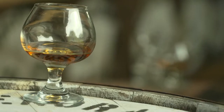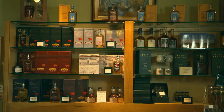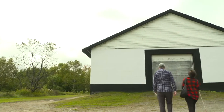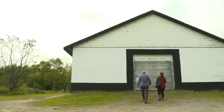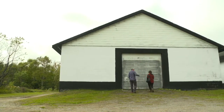Glen Breton Rare 8-year-old was the distillery's first single malt whiskey. Since that time, they've introduced many other products from 10-year-old to 25-year-old. This is Whiskey Warehouse, and we have 3 of them on site. And this is where we're going to take that product from the still that went into the oak barrel. We're going to take it and we're going to put it inside the warehouse.